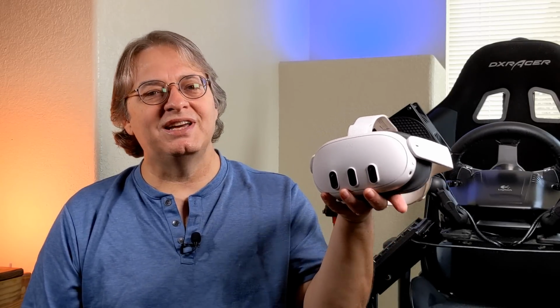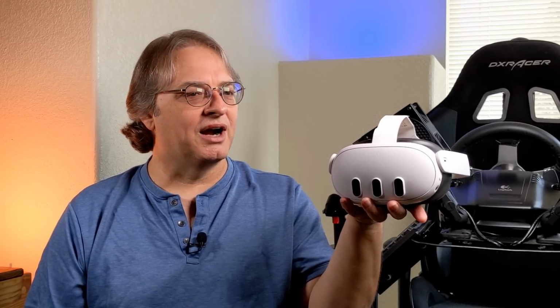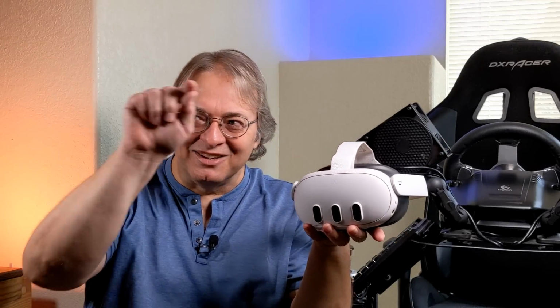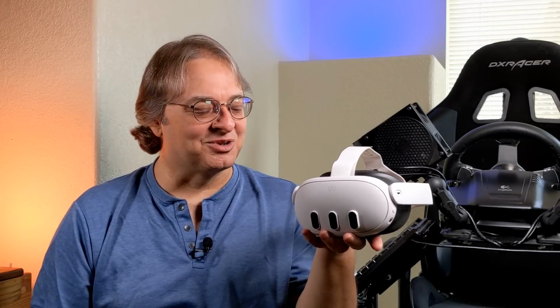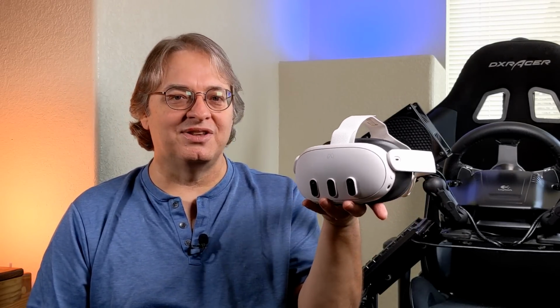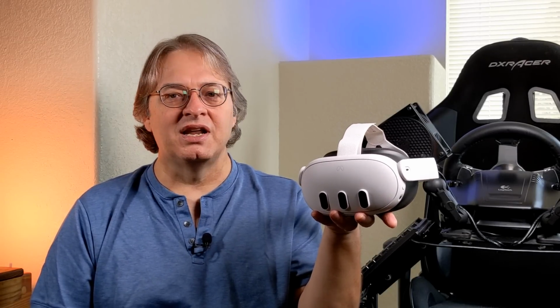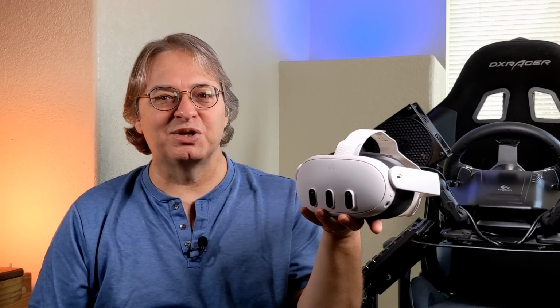But I was able to get the experience very close to what I got in the Vario Aero, because this has a brightness controller. And again, because it's got hand tracking, you can adjust the brightness pretty easily on the fly without having to have a controller or anything. I was able to get the experience pretty close to the Aero, and it wasn't bad. I knocked the brightness down to about 40%. And with that extra vertical field of view, dogfighting, it actually worked out okay.